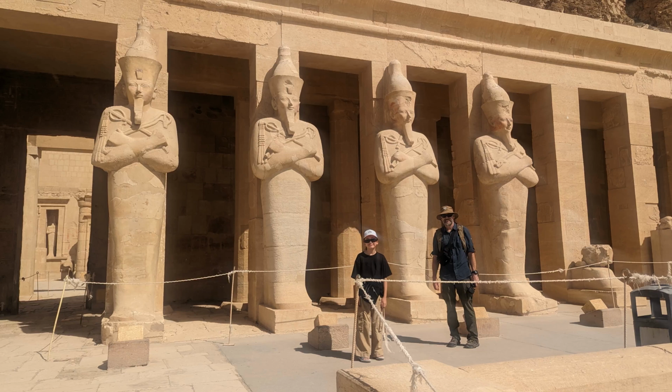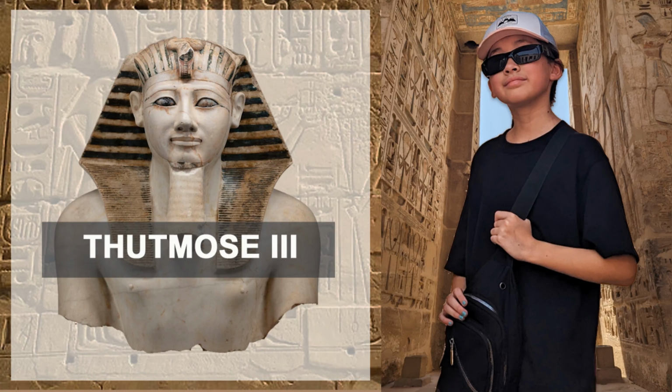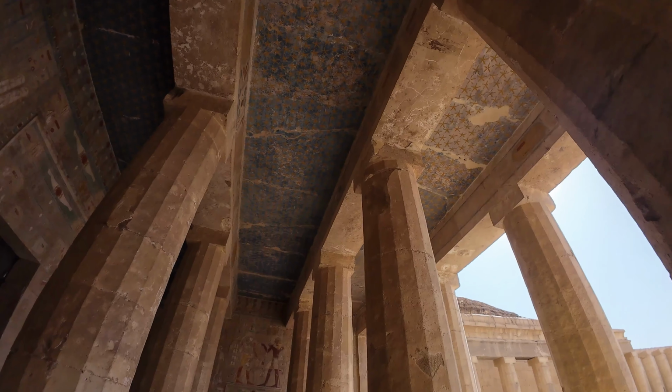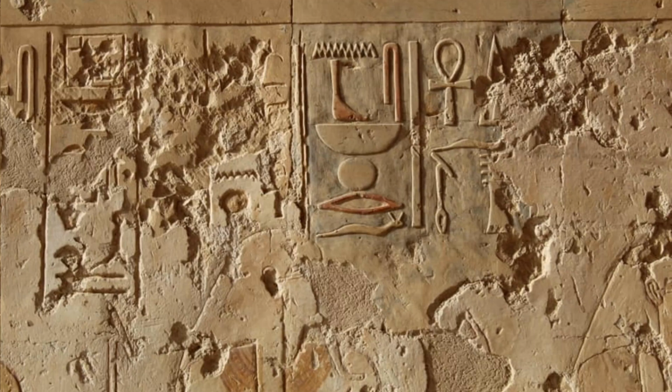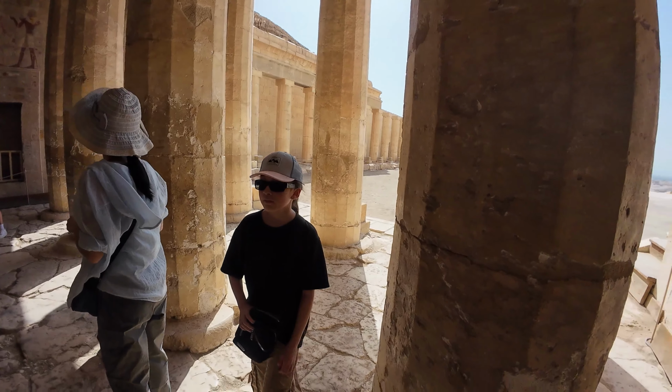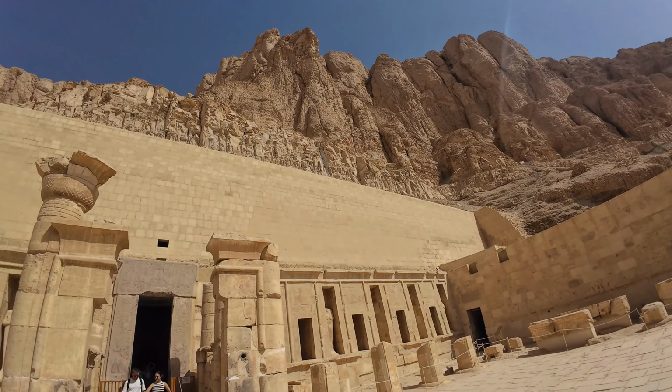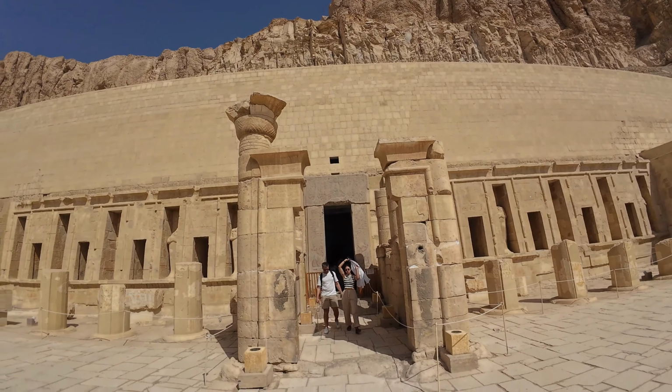But then, after her death, Thutmose III and his son Amenhotep II tried to erase her from history. Her statues were destroyed, her name was chiseled off temples and monuments, and many of her building projects were attributed to other pharaohs. But why would someone do this? Why would someone try to erase and destroy the memory of someone who had made Egypt peaceful and prosperous?